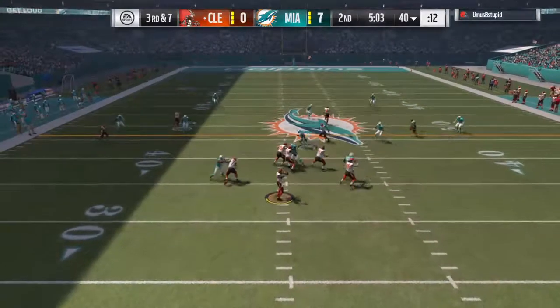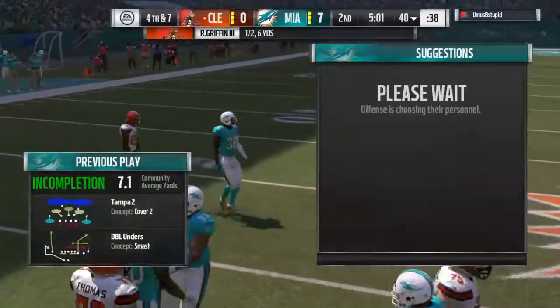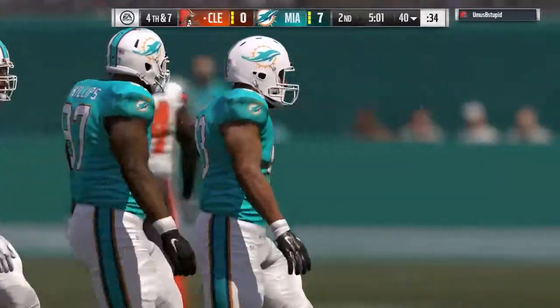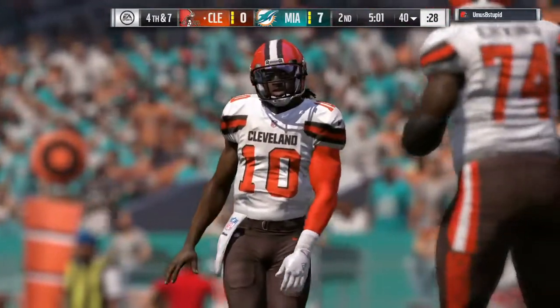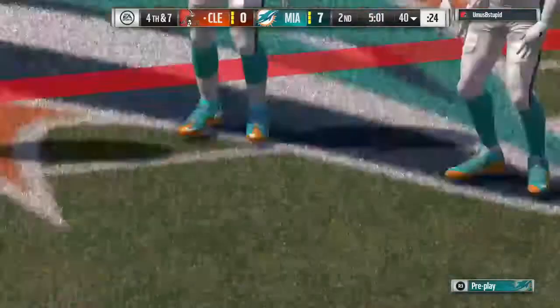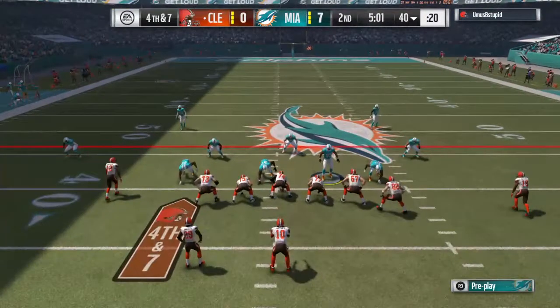On 3rd down, Griffin. And incomplete. Almost intercepted. The D lineman almost had it. Couldn't hang on. Oh, man, that was close. The opportunity to change momentum, big play, right in his hands, unable to come down with it. A sigh of relief, no doubt, on offense that fell harmlessly to the ground. So it looks like the offense isn't going anywhere.